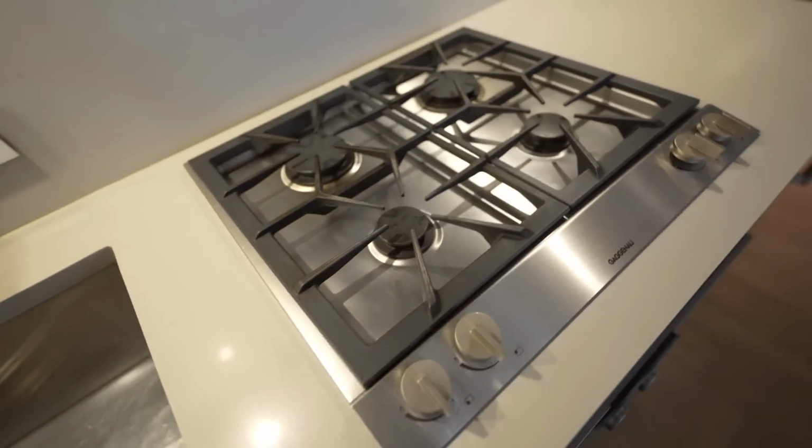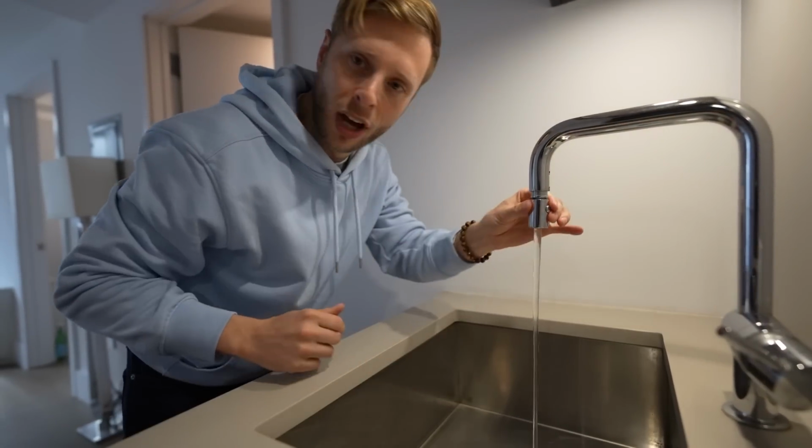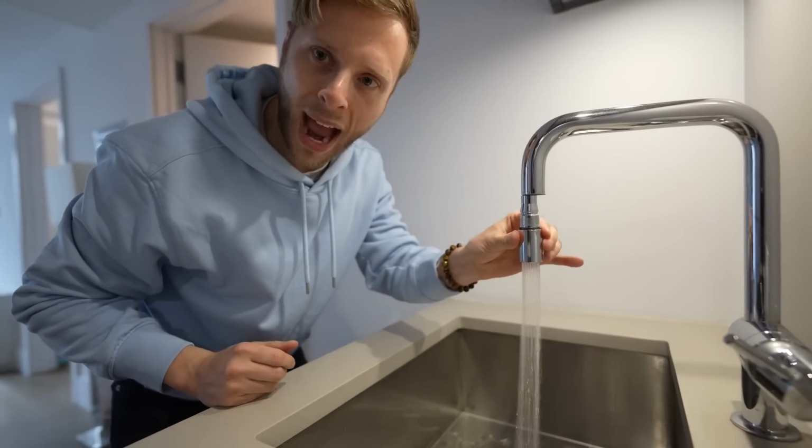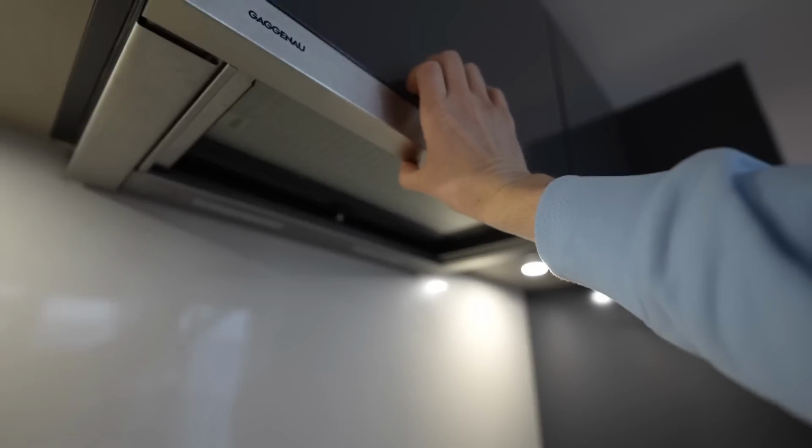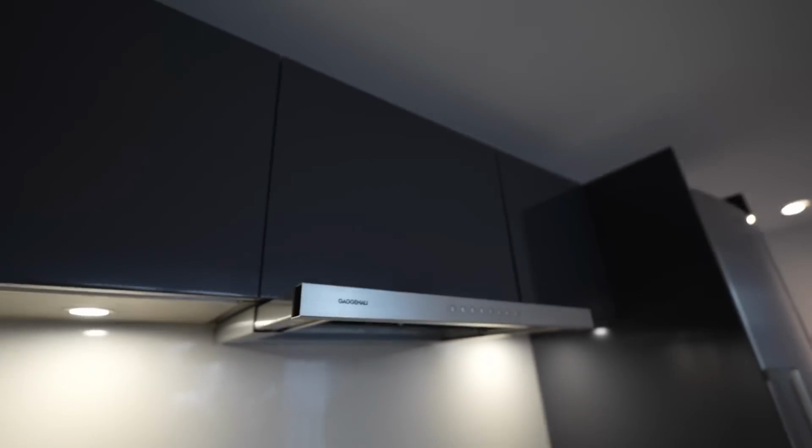It's very satisfying. The range is solid, 4 burners. To check our $1.5 million water pressure. Oh, look at that. That's some power right there. And it ain't too loud. Got ourselves a vent. I learned in another apartment that you have to pull it out to turn it on.